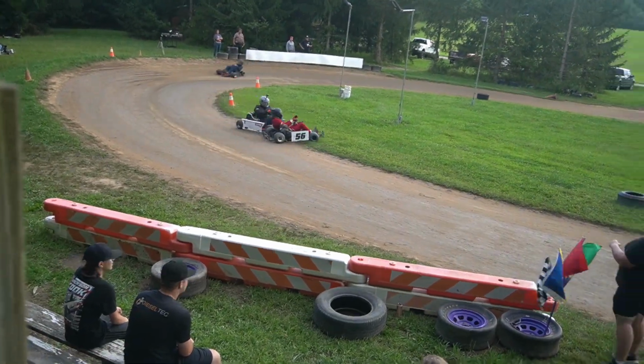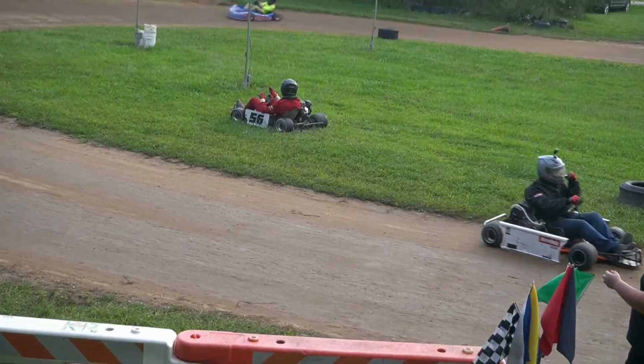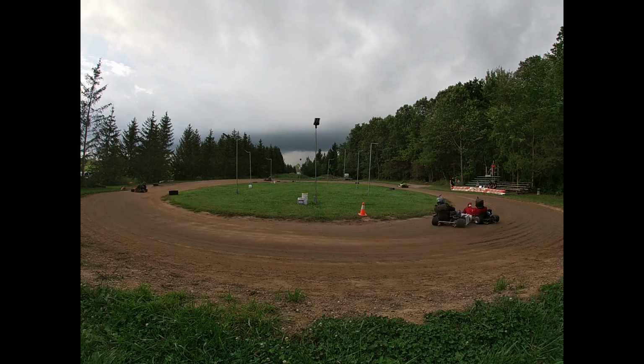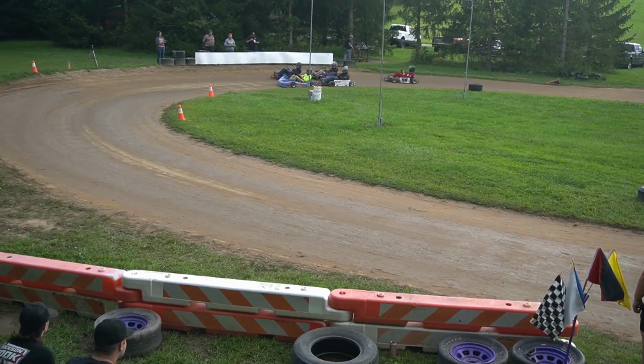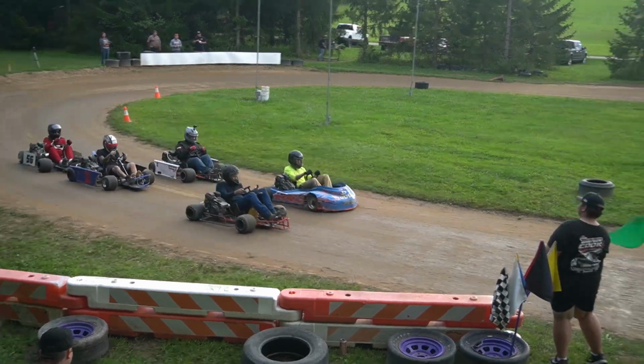And 56 spins right in front of Austin. Nowhere to go. Caution is out on the speedway. I think Jake had his rear tires in that one little dry spot right there in the middle of 3 and 4, and that caused him to loop it.